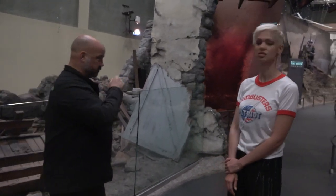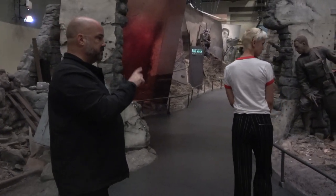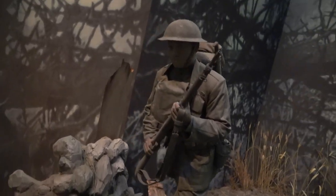So take a look at these three doughboys, these three figures here, okay? What do we, from a technological standpoint, what do we see about them, equipment-wise, that we don't see in the soldiers from the American Revolution or from the Civil War?